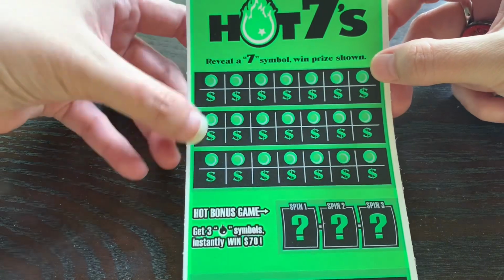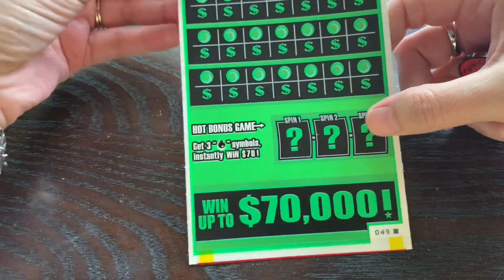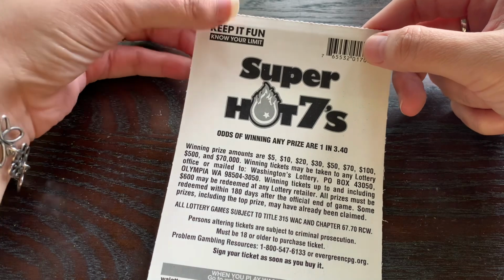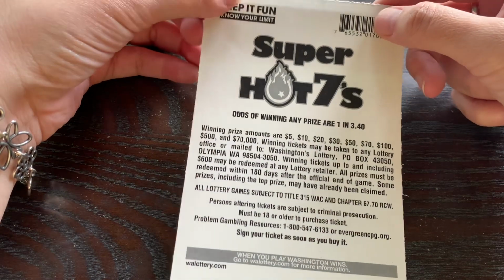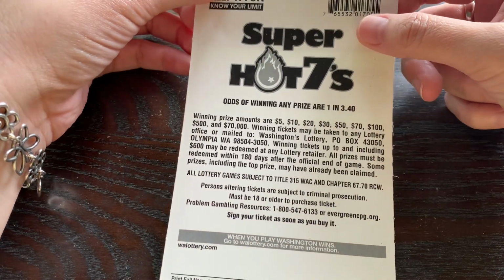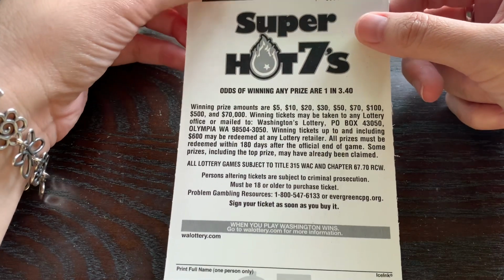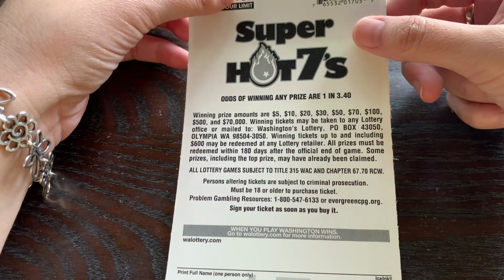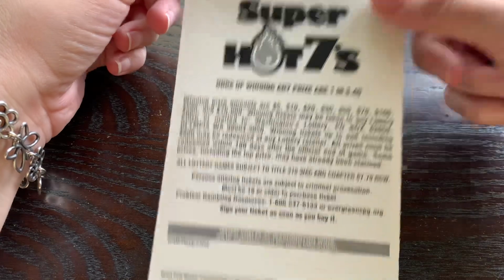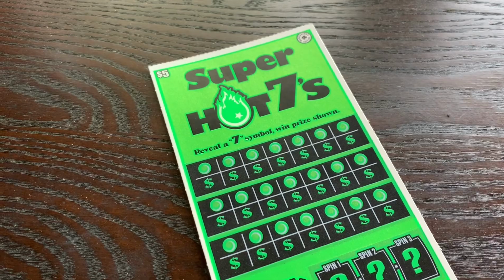It looks like all we need in this area is a seven symbol to win. Down here, we need three fire symbols for $70 instantly. Top prize is 70,000, which is kind of low compared to Texas, but I don't know how they compare in terms of how many there are and how easy they are to find. But either way, anytime you win a jackpot, it is not an easy feat, unless we're dealing with like the $500 top prize tickets, $1,000 top prize, and even those aren't that easy. So always, always consider yourself extra lucky if you can score one, even if the odds are even a little bit more in your favor.